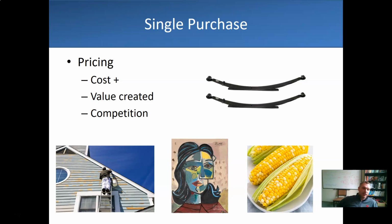So if you're painting people's houses, and you're charging for painting, you want to think about things like time, materials, and depreciation of assets. So how long can you use that spray paint gun to spray the house? All those things need to be factored in, and if not, you might be undercharging for your particular good or service.